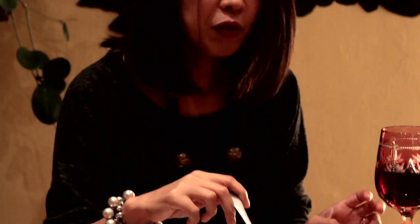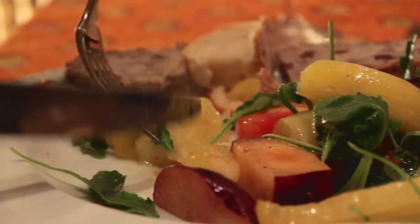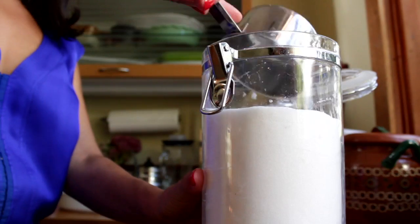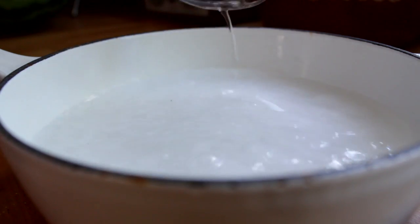I love to finish off a meal like this with something sweet, and I know that Jeana has a legendary sweet tooth. So before I left for work this morning, I made a fresh and healthy watermelon granita. Along with being one of Jeana's favorite desserts, it takes next to no time to put together. First step, make some simple syrup. That's 1 cup of sugar to 1 cup of water over medium heat until the sugar dissolves.